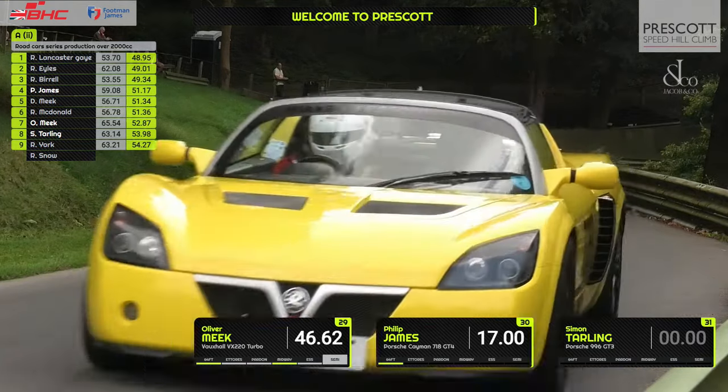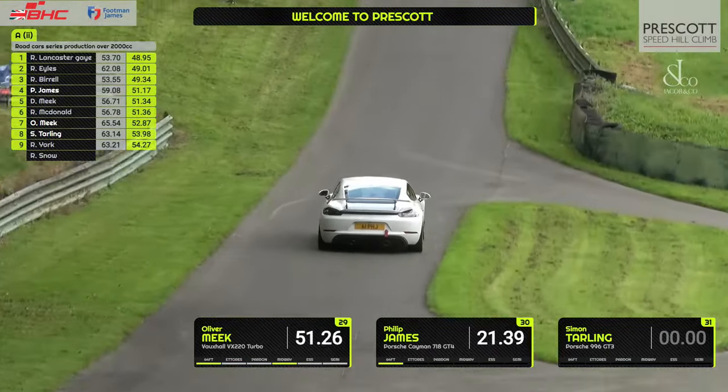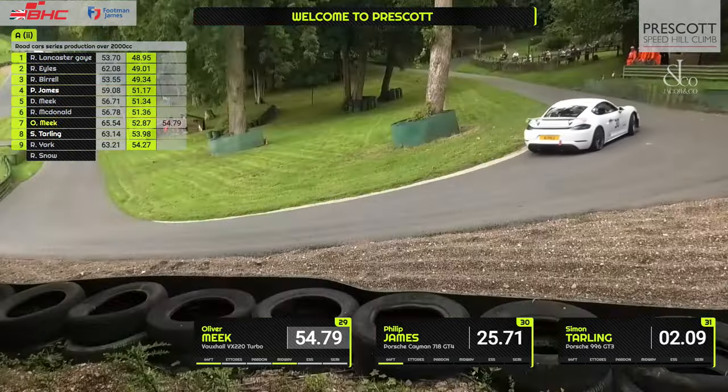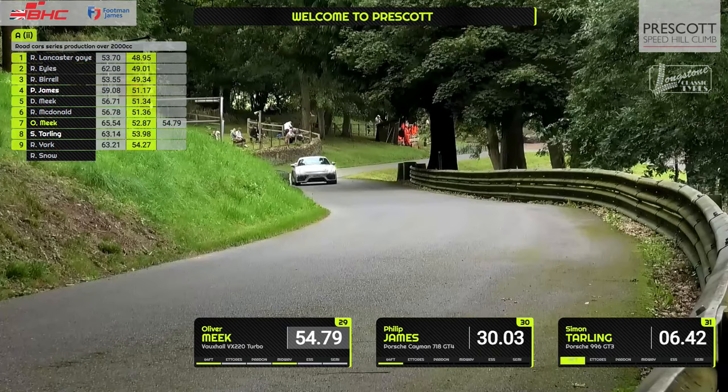Instead of welding it, you glue the pieces together, which makes it lighter. Those cars will be about 800 kilo, and this VX220 Vauxhall is running a 2-litre turbocharger in the back. Yeah, Oliver Meek's gone across with a 54.79.